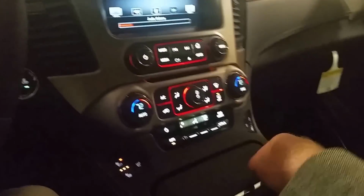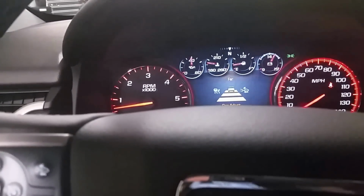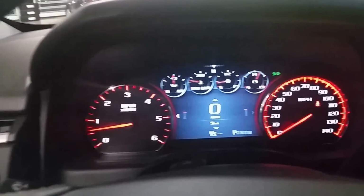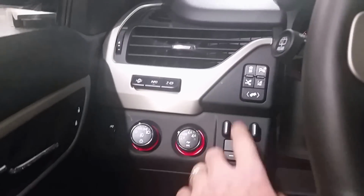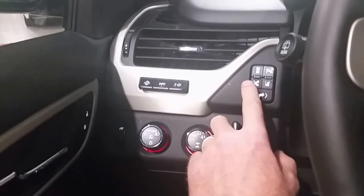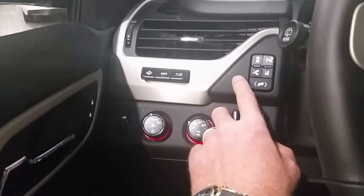Heated seats, dual zone climate control, lots of storage and power points and plug-ins. Your headphones. Adjust your gap control. Got your two high auto, four high, four low. You can change your running boards to extend out if you'd like.